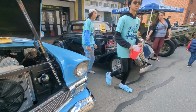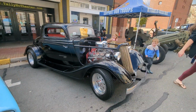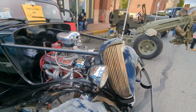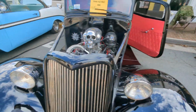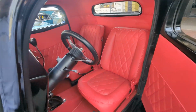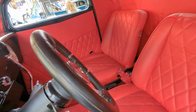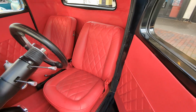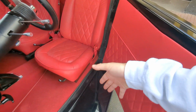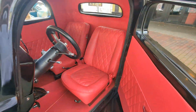This one here. I don't know if I call this a hot rod, not a rat rod. This looks too good to be a rat rod. 1934 Ford, suicide doors. Why are they called suicide doors? Because if this opened and you were falling out of the car, it would drag you along with it and kill you. That's why these doors were eventually outlawed.